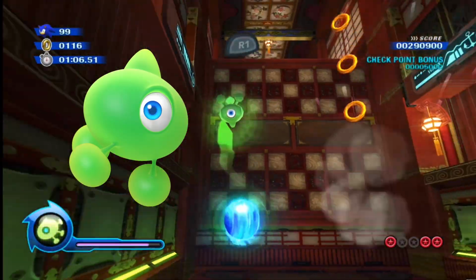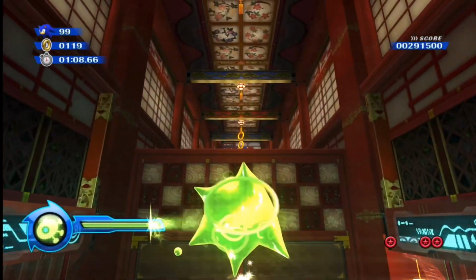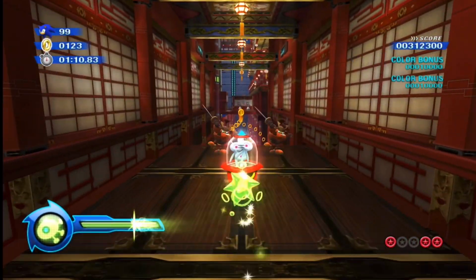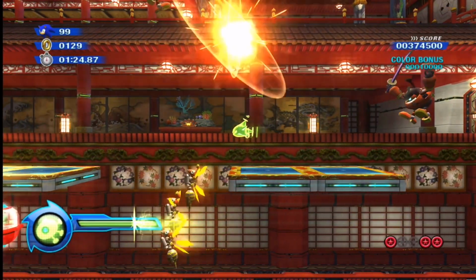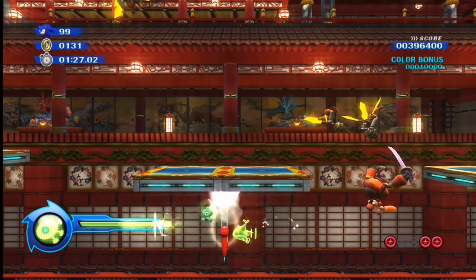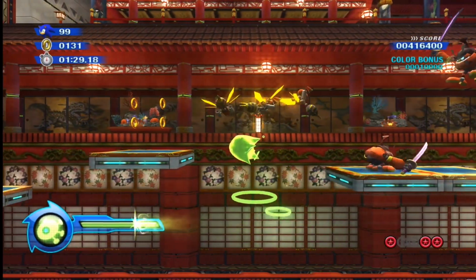Similar to the laser, the Wisp in green can turn Sonic into a hovercraft, and it gives him the ability to hover, obviously, and use a move that's very similar to the Lightspeed Dash from the previous Sonic games. Here, you can just spin to a trail of rings by holding down the B button.